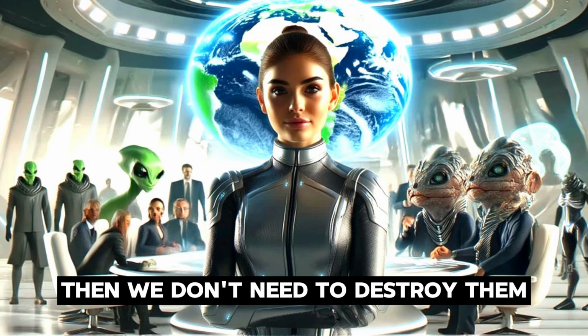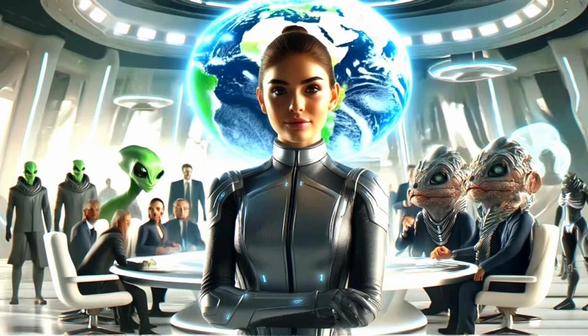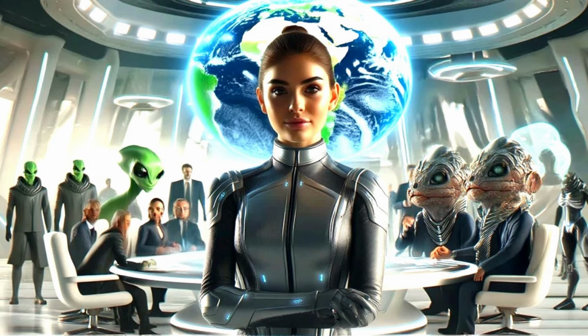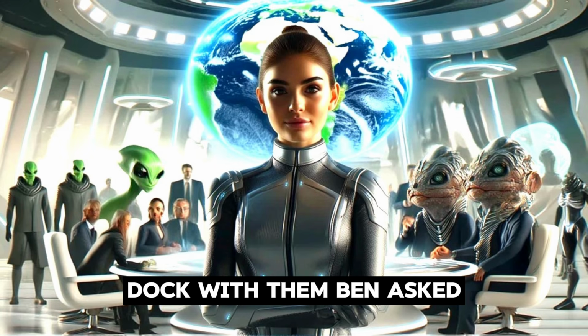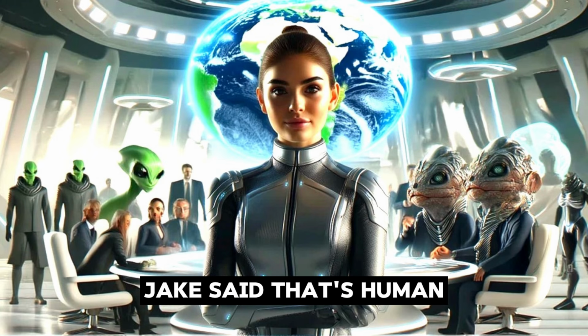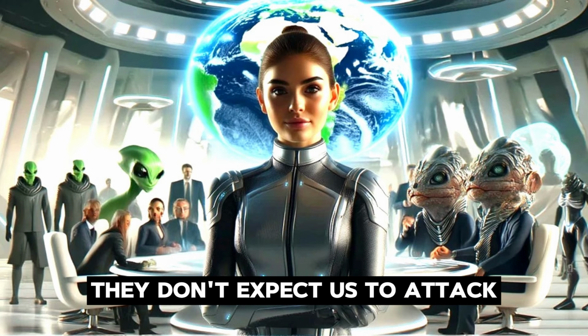"Then we don't need to destroy them," Jake said. "We just need to capture them. Ben, can you use our new systems to jam their communications?" "I think so. The alien technology is much more powerful than ours." "Do it, and prepare to dock with the nearest ship." "Dock with them?" Ben asked. "Captain, that's suicide." "No," Jake said. "That's human. They expect us to run or surrender. They don't expect us to attack."